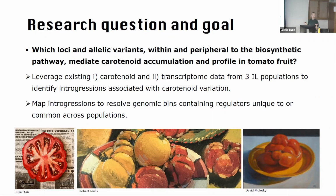and others. So to this end, I have leveraged existing carotenoid and transcriptomic data from these three populations in order to identify specific introgressions that are associated with instances of carotenoid variation. And upon mapping these introgressions, to resolve genomic bins that contain potential regulators unique to or common across populations. I hope to isolate or identify potential candidate loci using functional genomic analysis.